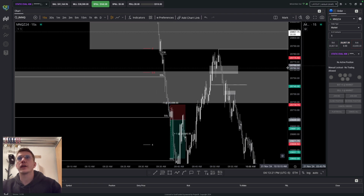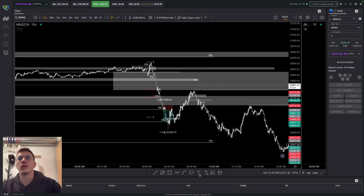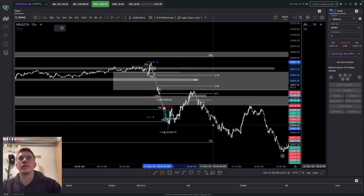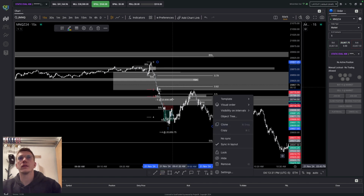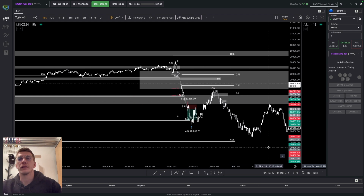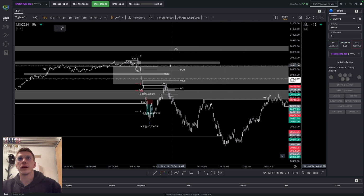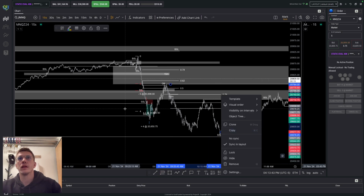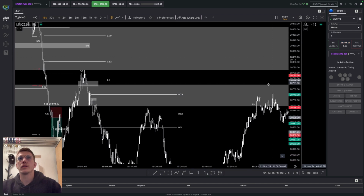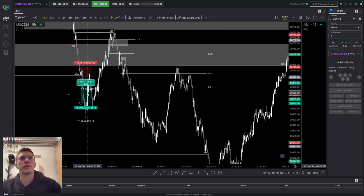Price then actually retraced back up, basically almost into the premium range. Oh yeah, it did go above. This order block was retested, and we sold back off nicely all the way to this low. Same thing actually happened here. I did not take any of the setups, even though I could have.